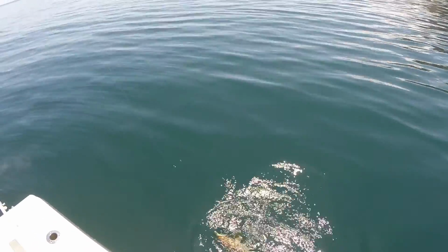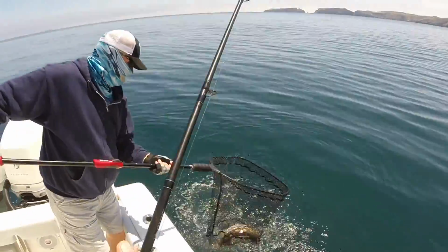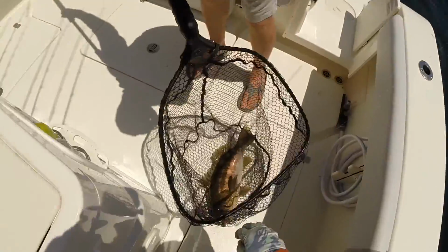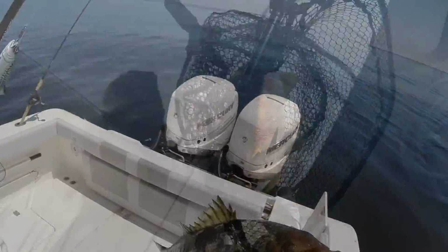That's a 5-pound calico right there, my friend. That's a 5-pounder. Oh, geez. He might be bigger. He might be 6. That's a beautiful fish.